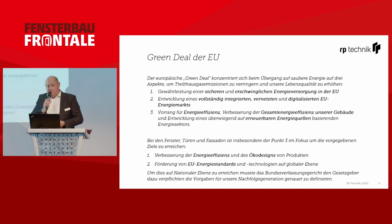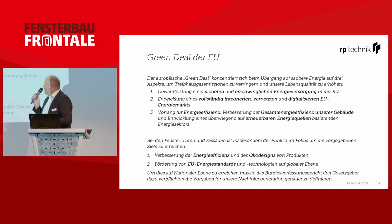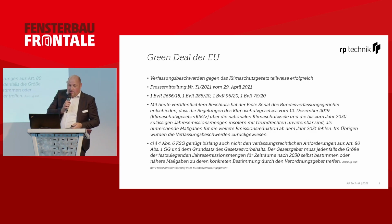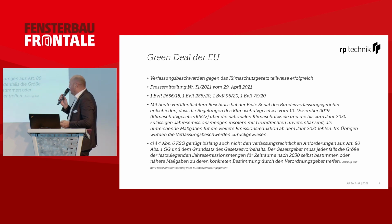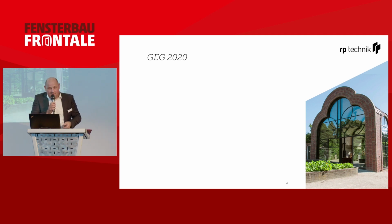The third point of the Green Deal is energy efficiency. So, what is striven for is an improvement of the overall energy efficiency of our buildings and the development of an energy sector that should predominantly rely on renewable energy sources, particularly with respect to windows, doors, and facades. These energy efficiency aspects are particularly important in addition to the ecological design of products. Then, what is also important is the EU energy standards on local and global levels. Then, of course, there are some provisions, complaints, and so forth. I would not like to enlarge on that because it is a lot of bureaucracy that is summarized here.